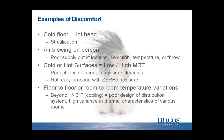And the last one is just the room-to-room variation in temperatures. ACCA Manual J and D both give a guidance of plus or minus 2 degrees in the heating season and plus or minus 3 degrees in the cooling season, as an acceptable range of room-to-room temperature variation.